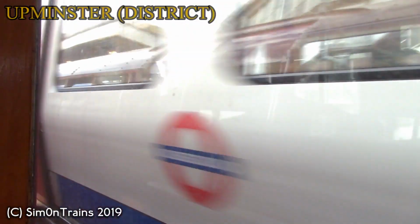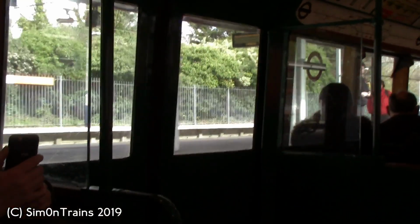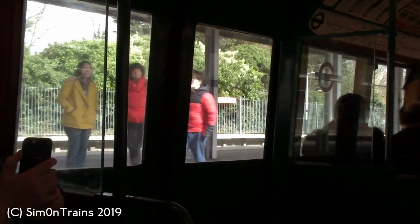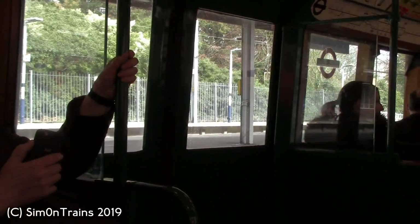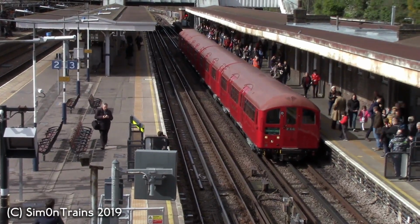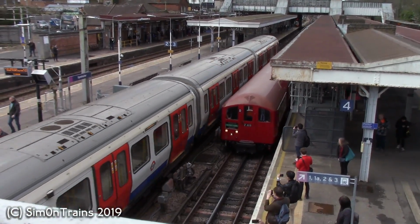Upminster Bridge, and then Upminster, nearly at the end of the journey. Just hanging outside Upminster station, waiting for a platform to get in. It has been one of the best underground journeys I've been on. That's good. The train's at 5 to 12.